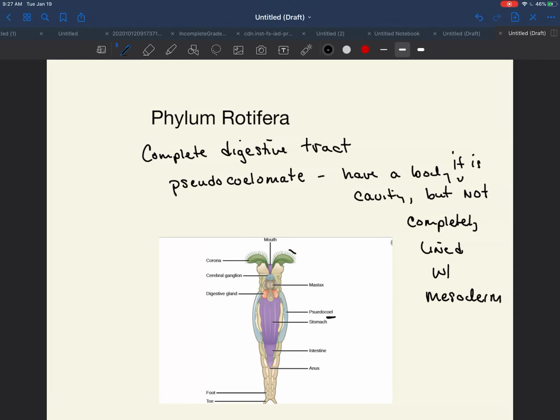And in their stomach, they are able to extracellularly digest their food so they can eat kind of big things. And then it is absorbed and then transported to all of the cells in its body. So this is an organism in the phylum Rotifera.